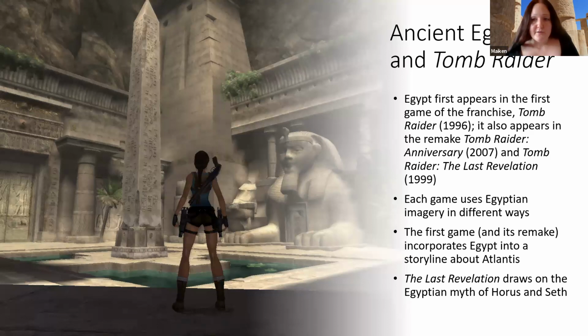So the difference between these two games is that in the first game, we have a fictional Egyptian location, whereas the second game, The Last Revelation, actually uses a range of real-life locations in Egypt. In the first game, because it draws so much on this Atlantis concept, it works better in the context of the storyline to have this fictional place in Egypt. But from an audience perspective, we step into this fictional place and we straight away know that we are in Egypt because of this distinct, almost stereotypical Egyptian imagery. So that is very apparent to the audience straight away.